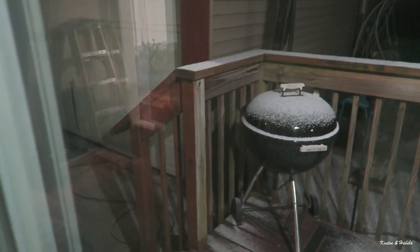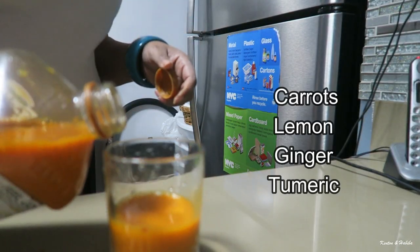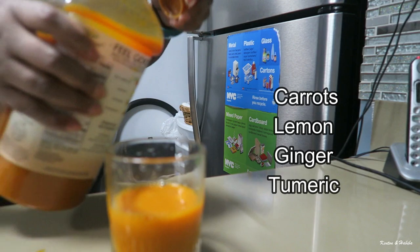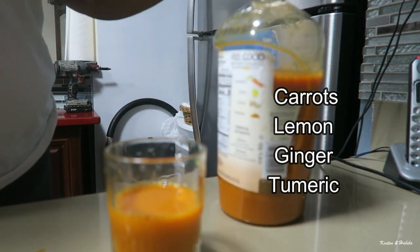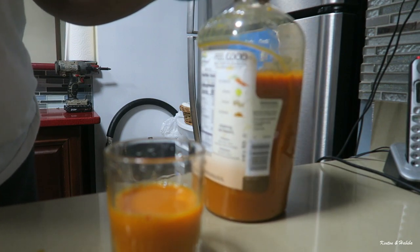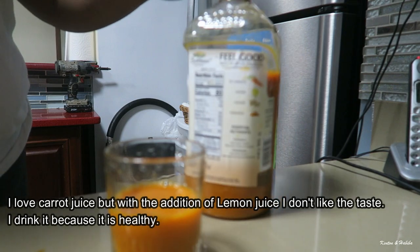Anyway, we left North Carolina and came to New York yesterday. There was no snow, and I thought, huh, isn't that weird? The South has snow, the North doesn't. But look, something is happening. I'm gonna have a little shot. It's not horrible, but it's definitely not my cup of tea. 34 carrots, lemon, ginger, turmeric.